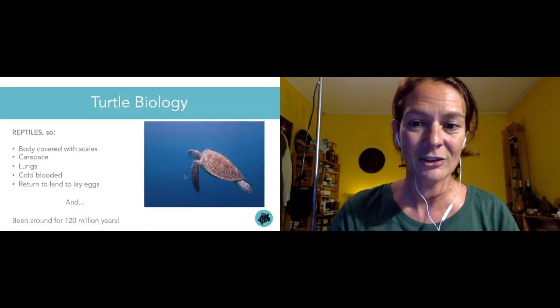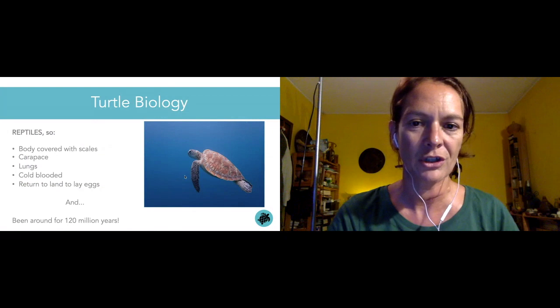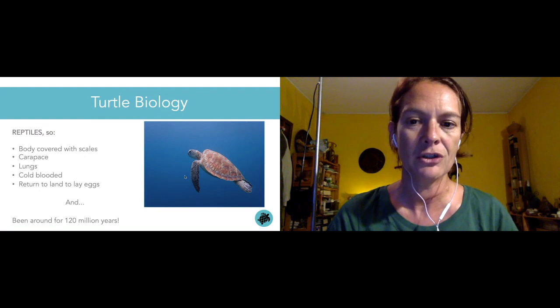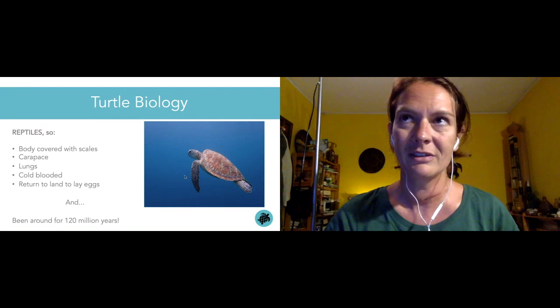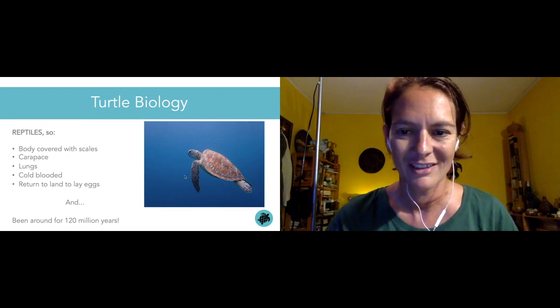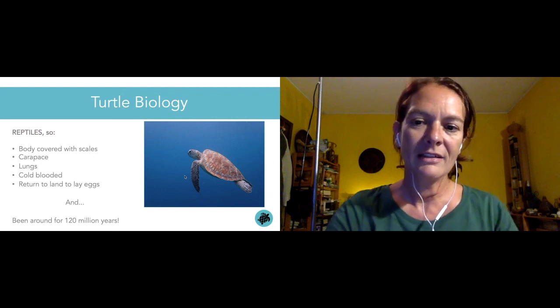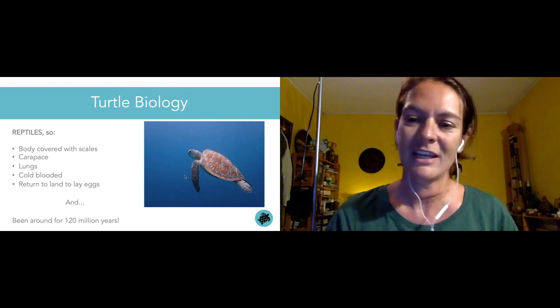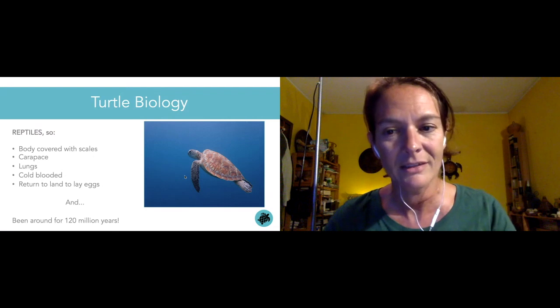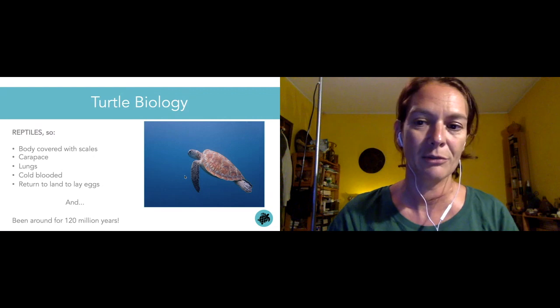So sea turtles are really, really amazing animals. I hope that those of you watching have had the opportunity to be underwater with them or see them nesting on the beach. They're really, really cool animals. I mean, they've been around for the last 120 million years, which is really cool. They actually coexisted with the dinosaurs, and they're reptiles, of course. So as reptiles, like any other reptile, their body is covered with scales. What really differentiates them from the other reptiles, of course, is the beautiful carapace.